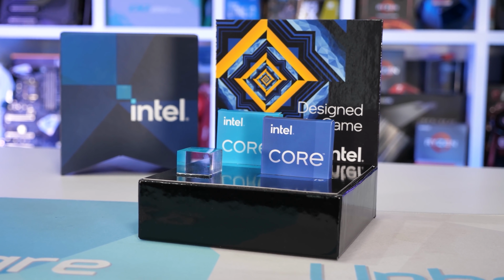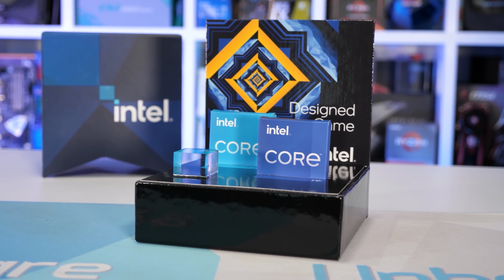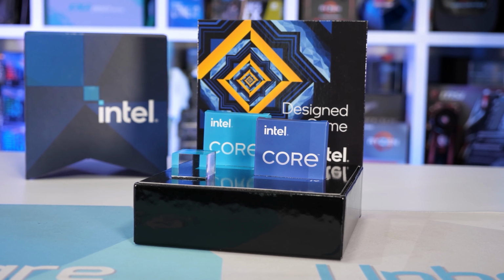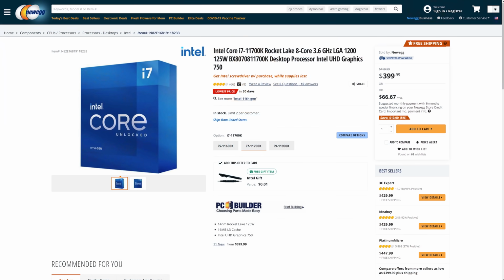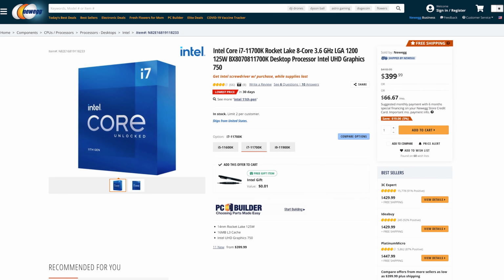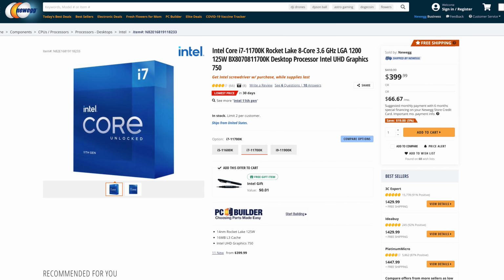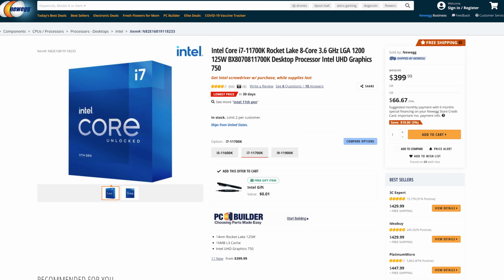This means we didn't see the usual rush of sales around a product's launch, which usually cause inflated pricing and low availability. Instead, most 11th gen parts you can pick up right now at the MSRP, or in some cases at a discount. The Core i7 11700K has actually dropped from $420 to $400 on Newegg, and you'll see similar slight discounts on a few other CPUs in their freshly released line. While 10th generation Comet Lake processors are effectively discontinued at this point, they too remain reasonably available.